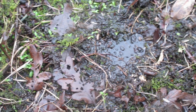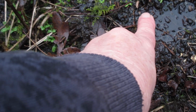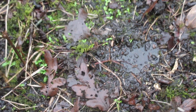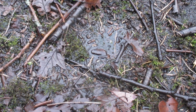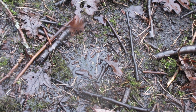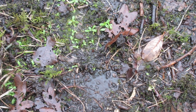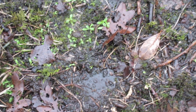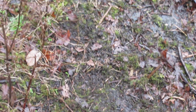Baby print right here. Toe, toe, toe, toe, toe. Baby. See that? Another one right there. See it? Now if that was a dog or an otter, it would have deep toenails punched into it. Look at how nicely danced on this ground is here.